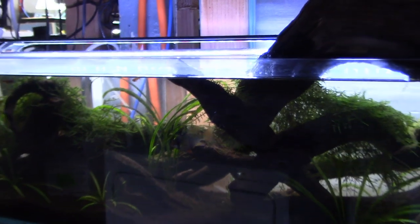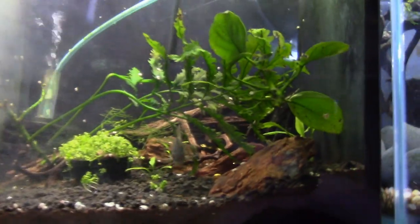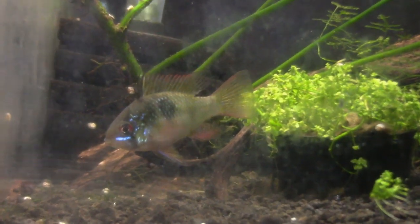This is my Mr. Aqua 12-gallon long tank. There used to be some Ember Tetras in here. There's still a few, but not nearly as many as there had been. Then up here I got another lonely female. She was never really part of a breeding pair. She's kind of a dull, drab looking German ram for some reason. Maybe she's waiting to find the right man.